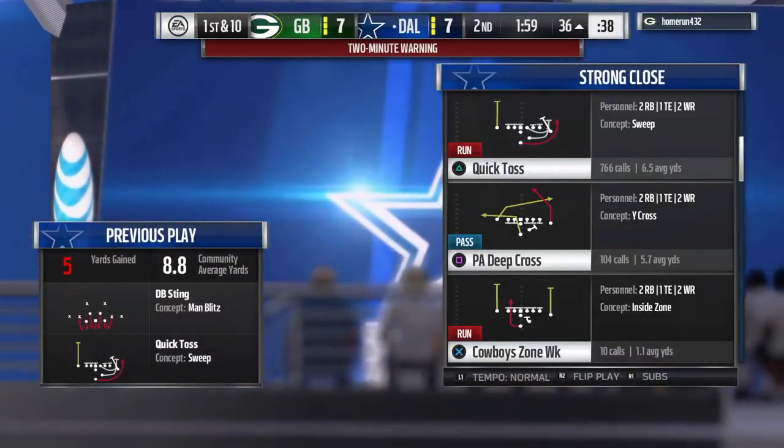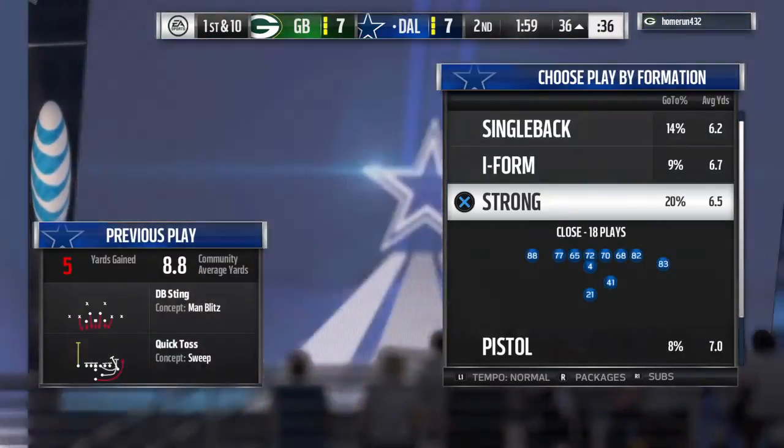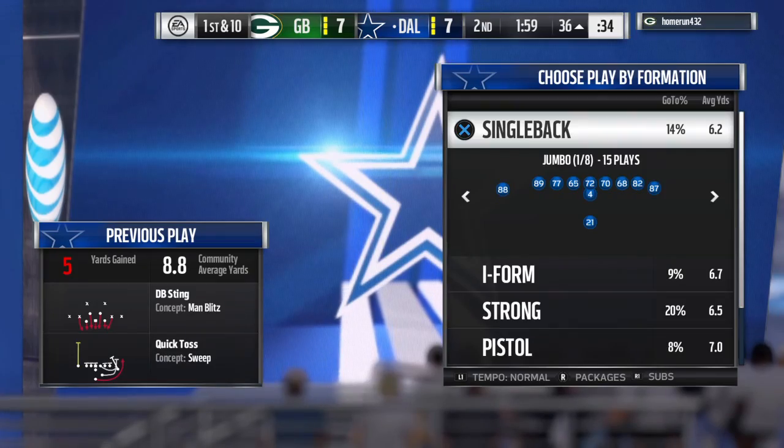A minute 59 to go in the first half. We're back to Arlington right after this timeout.